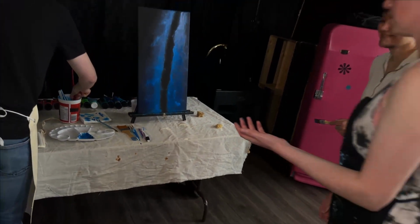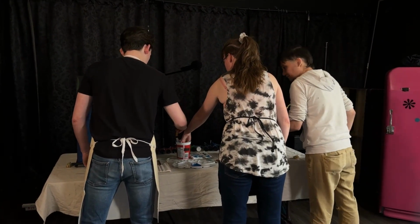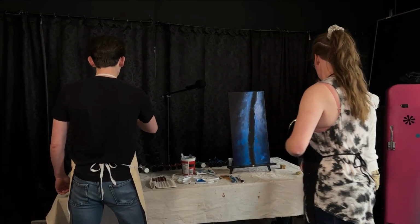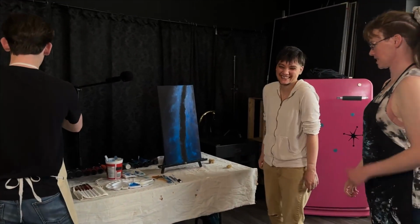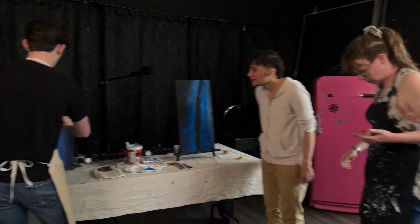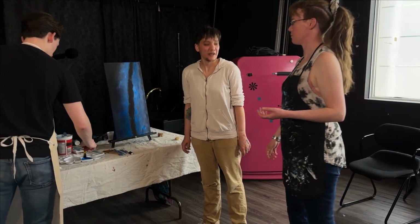I should probably rinse off my fingertips before I wipe my eye or something. Just wiping on my shirt. Yeah. I love this sweater, but it just got ratty. I'm like, oh, it's a painting shirt. Yeah. It works. Mm-hmm. I'm just wearing my regular clothes, so I hope the apron saves me.